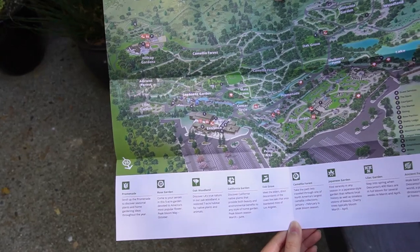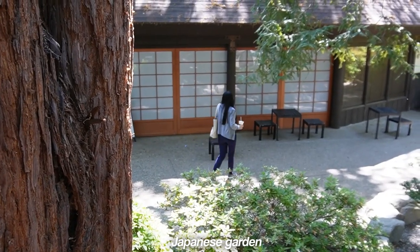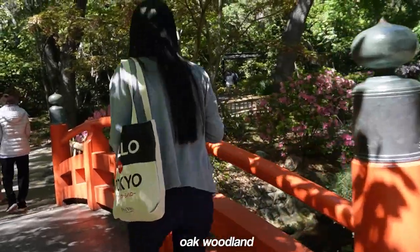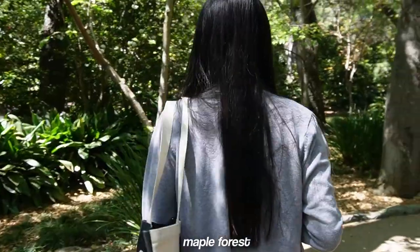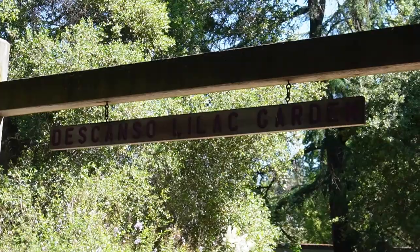Here's the map of the Descanso Gardens. These include the Rose Garden, Japanese Garden, Oak Forest, Oak Woodland, Center Circle, Maple Forest, Nature's Table, and the California Garden. Are we having a good time? Yeah, it's so romantic, you know?